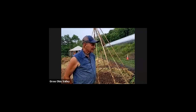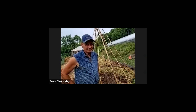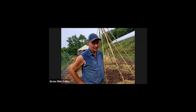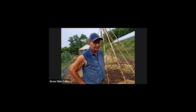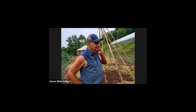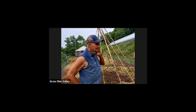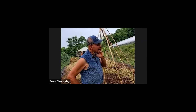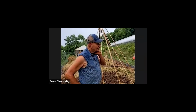For home gardeners that maybe wouldn't acquire a huge round bale of hay, do you have a recommendation of an ideal mulch? Yeah, leaves. Any type of tree, pretty much. Not pine, I mean, oaks and not the pines. I have tons of oaks in there.